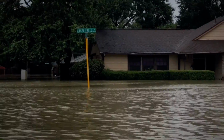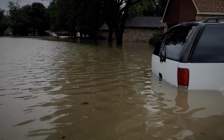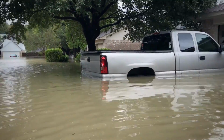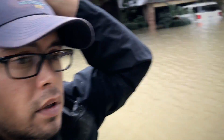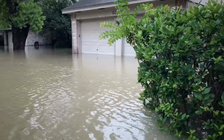This is my street. I gotta slow it down a little bit because it's definitely really getting deep now. So we're getting really close now to my house. In fact, that was my neighbor's house. That's my house.